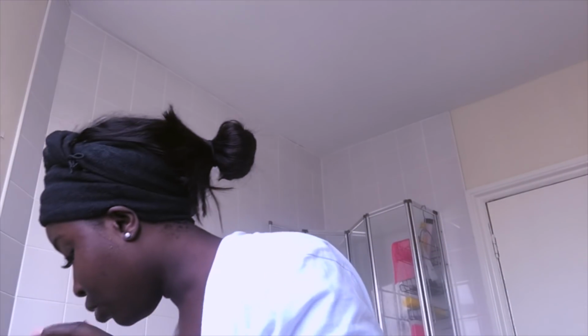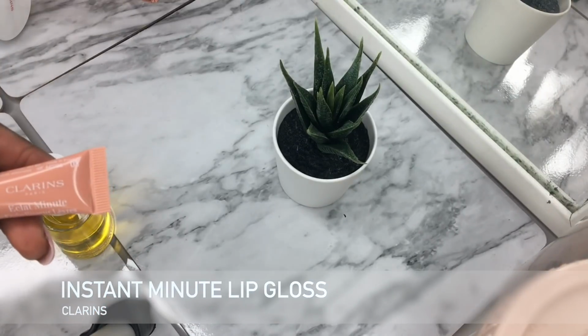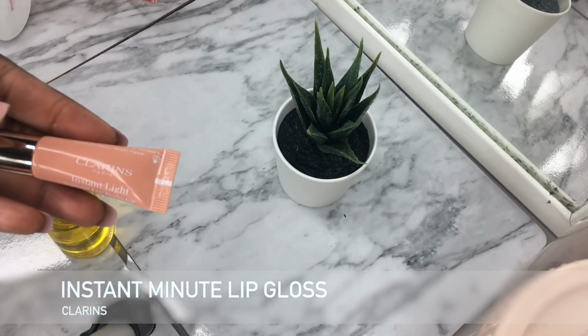My lips look dry. They don't even look dry. They're really, really dry. So what I'll do is, on a normal day, I would use Vaseline. That's like my go-to lip. But after I do my facial routine, I just like to feel a bit like a girl. So I started using the, I can't say it, Clarins Eclat Minute. It sounds so weird. Eclat. It just sounds weird.